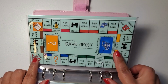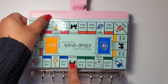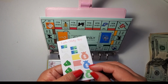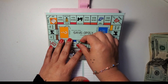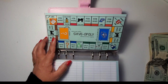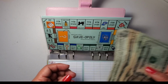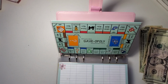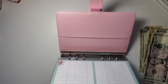So we're going to start here. 1, 2, 3, 4. So I'm going to save $25. And so I'm going to be using one of these. These are like oopsie stickers that I have just laying down there. So I'm just going to put it here. And since my envelope is laminated, I can just remove it anytime, or I can just change it all the time. So $25 it is. I need some change. So, okay, you guys, I got my change, and we're gonna put $25 in our Saveopoly. And there you go. I am so excited for this.